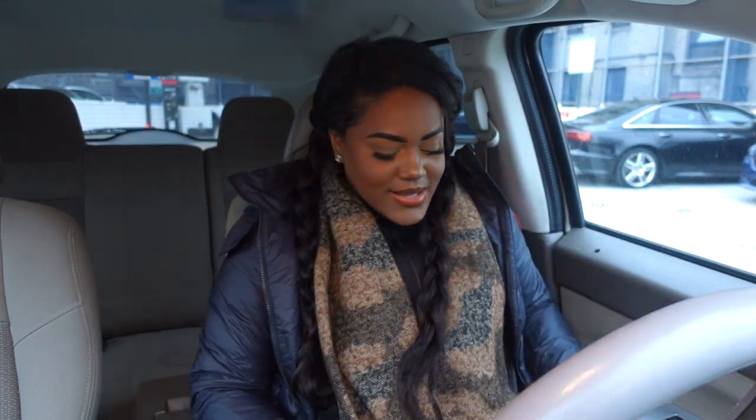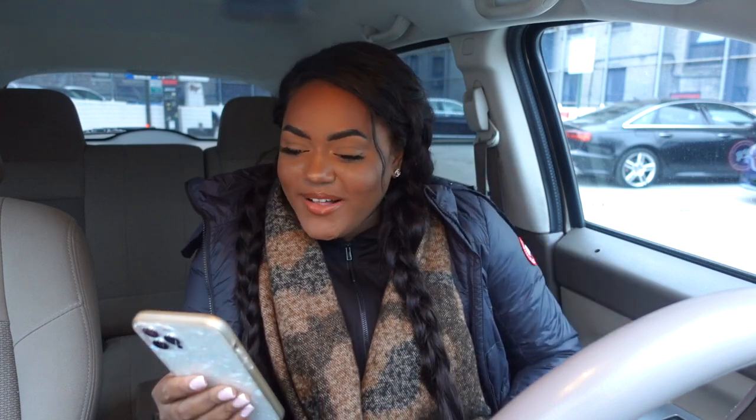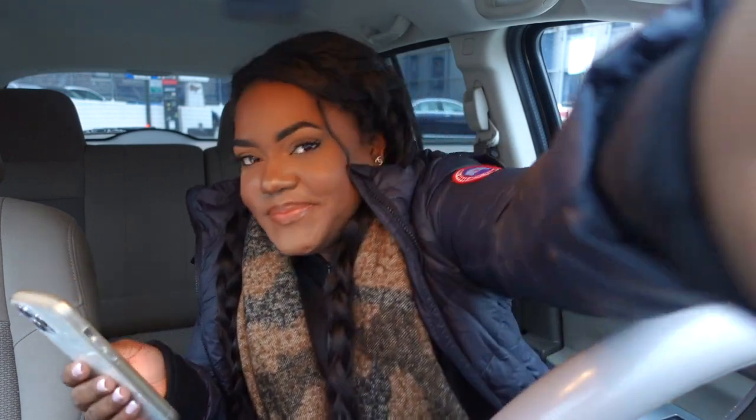I'm wearing my Golden Goose, the cheetah print ones today, because I could not find socks. So I had to wear a shoe that did not require me to wear socks. I'm about to go scroll on Instagram for 10 minutes. So I will talk to y'all later.